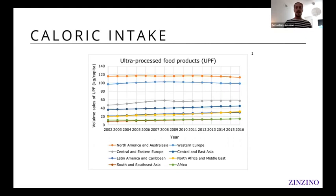And actually, as we know from our HbA1c presentations, where type 2 diabetes is classed as a pandemic, which is due, in part, to our diet, we have a worldwide issue with ultra-processed food intake.